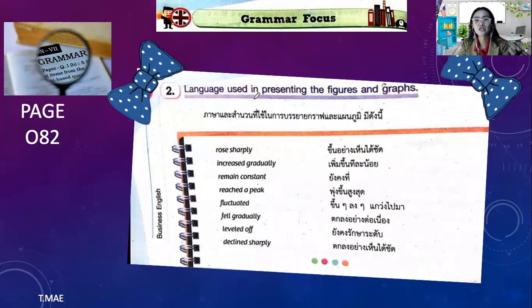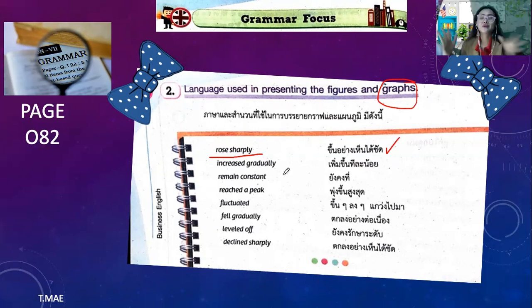Okay, language used in presenting the figures and graphs. You have graphs here. Okay, you have "rose sharply." What does it mean? This is very important because someday you will be working in a company, so these vocabularies are so helpful, okay?